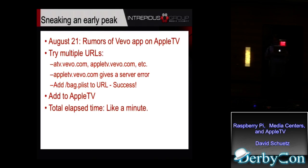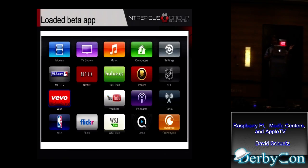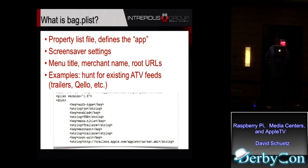When I went to Apple TV Vivo, I got a server error. So that name existed in the real world in the DNS. I added bag.plist to the URL, and boom, out came the configuration file. Went over to Apple TV, typed it in, and now I've got Vivo on my Apple TV, like a week before it was formally released. So there it is. Don't ask what's in the black spot. That app hasn't been released yet. It was like, cool, hey, and let's try this other one, and boom, boom. So I got two in like 2 minutes, but that one still hasn't come out, so I'm not going to talk about it.